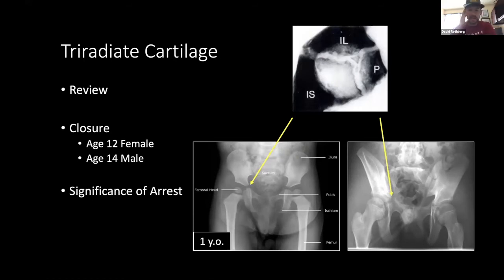And so you may get a fracture akin to a pubic ramus fracture that goes through the triradiate. So I'm just showing a picture here of a 1-year-old, and you can see a significantly large triradiate versus the image of the older child with the arrow showing you where the triradiate is. And it's a fairly T-shaped cartilage pattern along the quadrilateral plate extending out to the rims both anteriorly and posteriorly.